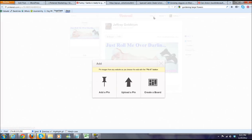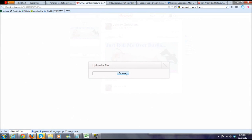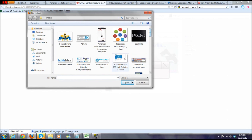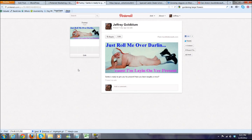You go to add, not add a pin, not create a board, you go to upload a pin, you go to browse, you would add the image. I'm not going to do it right now since I already added it, and then what it would do is it would create the pin. You would add a description for it, obviously, and then you would go to the pin. This is the URL for it. I think it would automatically bring you there, and then you could click edit.